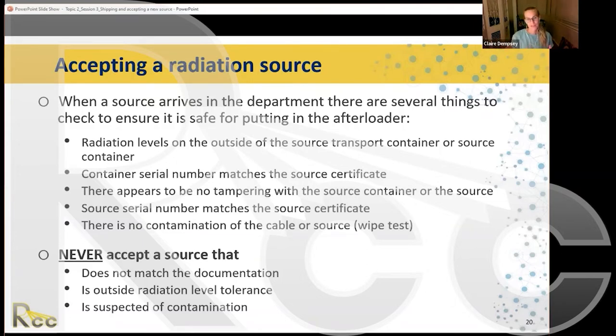And then you want to check that there's no tampering with the source container or the source. There are special tamper-proof tabs on the plastic bucket that the source comes in. If those tabs are broken, don't touch it. Don't touch anything. You call the manufacturer and say, the tamper tabs are broken, what should we do? Because it means that somebody has tried to open the bucket when they shouldn't have. There's a container serial number and a source serial number. Need to make sure they're both as they should be.